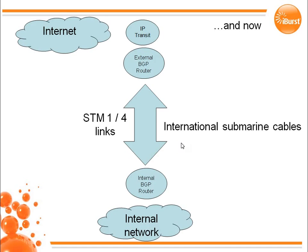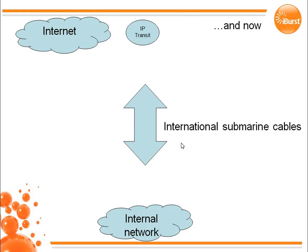The way it should be done, using carrier Ethernet, is firstly to get rid of the BGP routers that provide connectivity across the submarine cables, and to get rid of the STM1 and STM4 links on the international submarine cables and replace them with Ethernet.